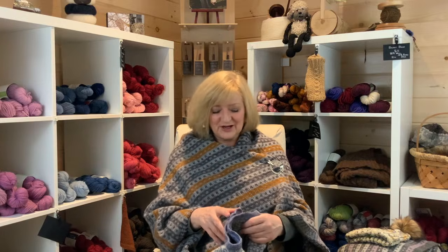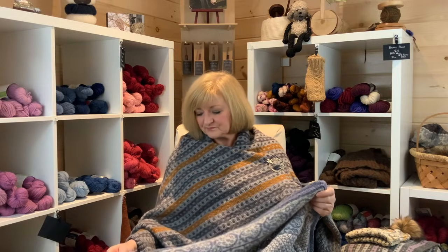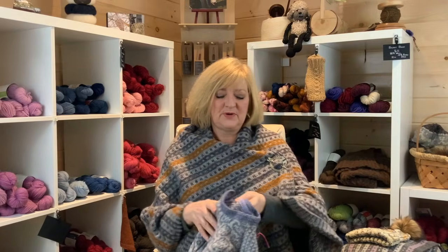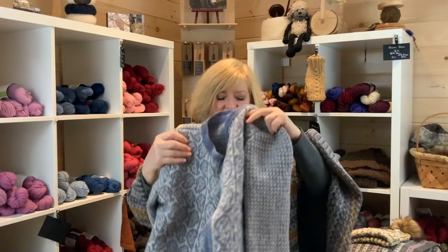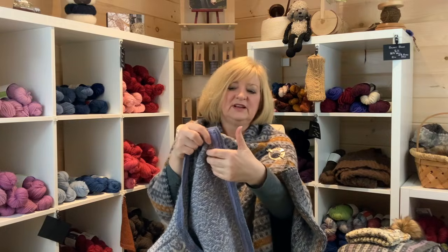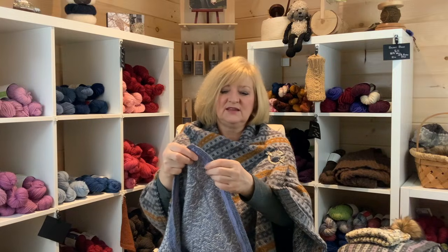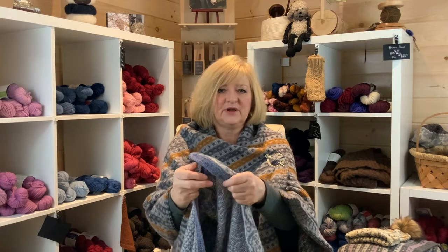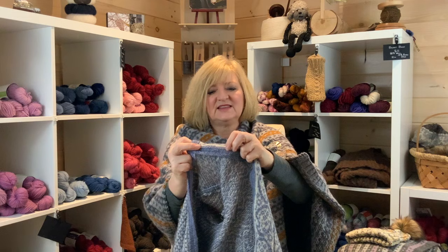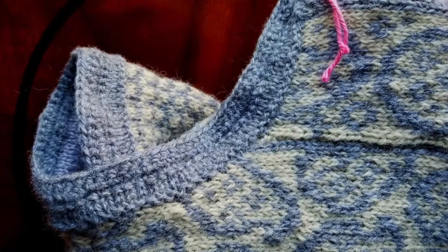Obviously, it was in a little bit of hibernation at one point, but I have the button bands on now. So the way the button bands go on here is you had a facing that you knit, and then you fold it under, and then where that facing was folded, you start crocheting on the knitted part of the button band. So you actually have, I think it's 4 rows of knit for the facing, and the steek is hidden inside that, the edges of where we steeked, inside that kind of a steek sandwich.